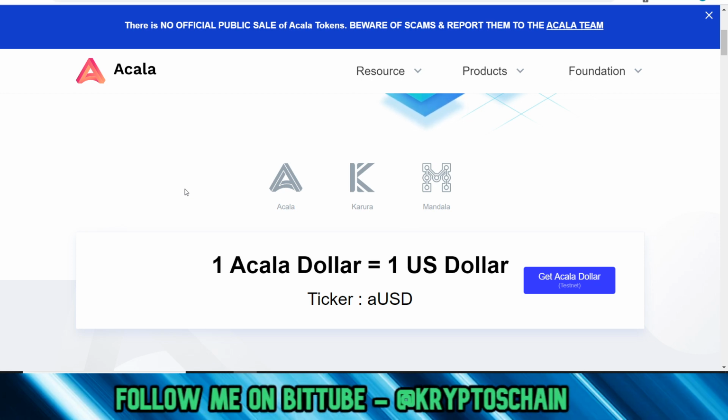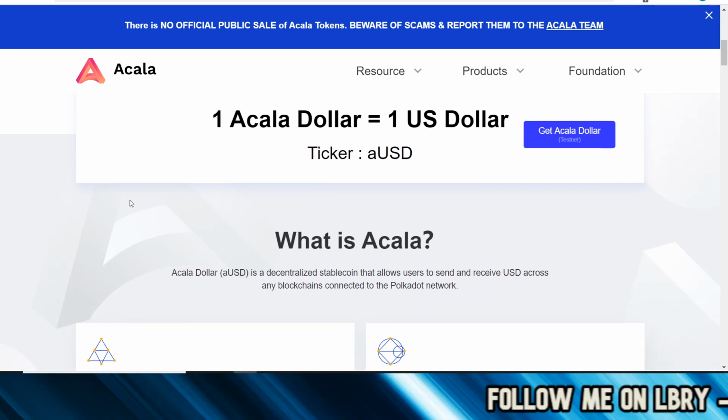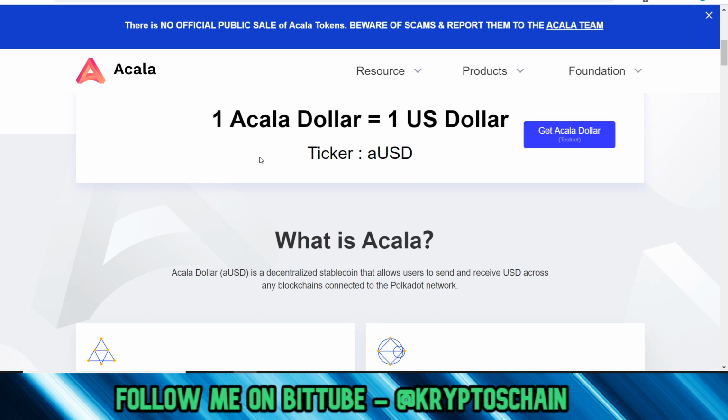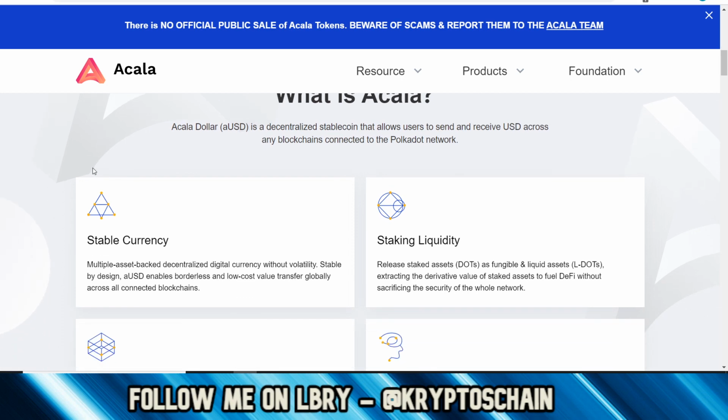Now, we've got the Acala dollar here, which is actually a stable token. As you can see, the ticker is AUSD. You'll see it in the tutorial that I did on Acala Mandala, by the way. So basically, this is what is going to be used for loans. When you're going to take a loan, you're going to take a loan in AUSD, right? And you're going to need to use collateral, like you'll see in that tutorial that I did.